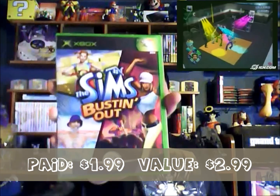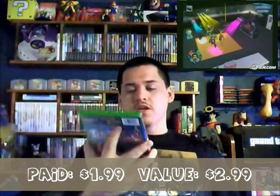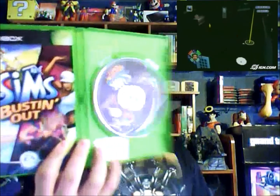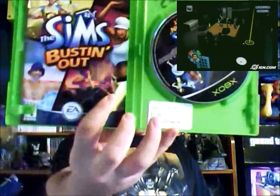And then from a pawn shop, I ended up picking up The Sims Bustin' Out for the Xbox for $1.99. I just picked up the GameCube one, but I went ahead and picked this one up because I was hoping I could play it on the 360, but unfortunately it doesn't play on the 360, which sucks, but it's whatever. I have the original Xbox to play it on, and as you can see, I paid $1.99 for it.